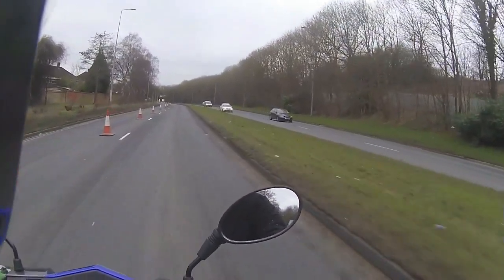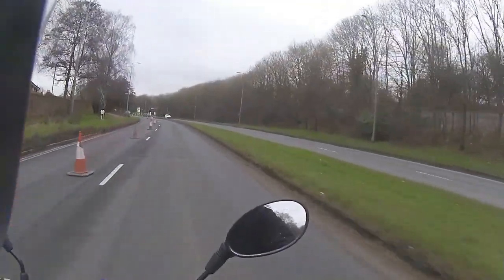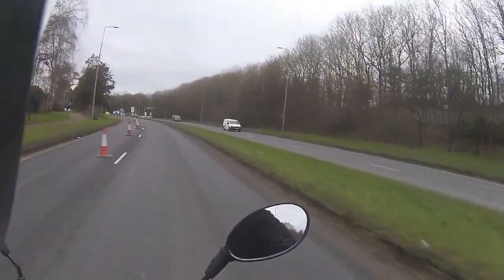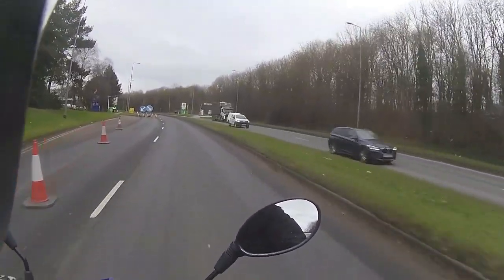And I've got absolutely no idea why they've coned this road off. I don't see any work happening whatsoever. But nice little queue of cars behind me though. So you can work at rev bomb speed. Now, a couple of things I am going to cover.